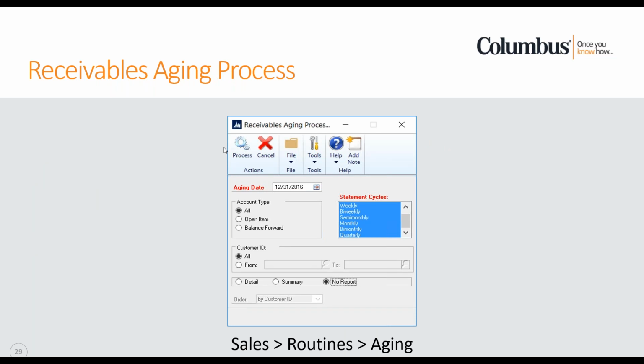So the receivables aging process is found under Sales, Routines, and Aging. And usually people will change the report option from Detail, which I believe is the default, over to No Report. You can put in the date that you want to age as of, and then hit Process. It's a very quick process. You'll hit Process, and then it'll be done before you know it. And if you have no report, you'll just know it's done because the screen will close.